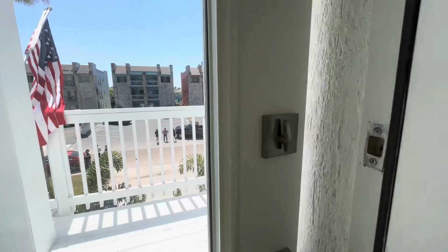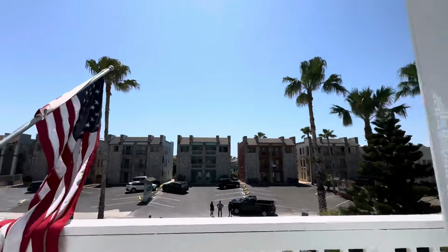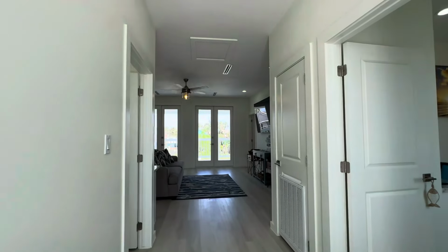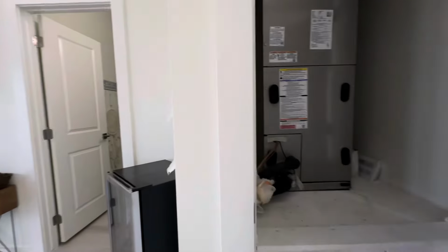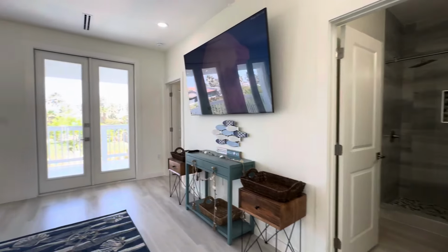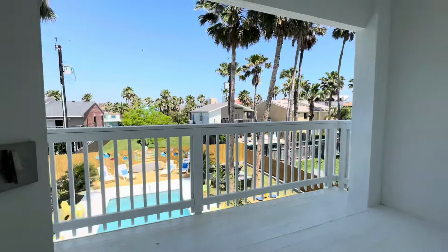And then of course, you got your front terrace. Those are the builders. And you got your little American flag. Front patio. Very, very nice. And check out this little AC closet here. By Carrier, we all know that's a good brand. I've seen y'all comment before. Carrier's a good brand. So that's always a big plus.